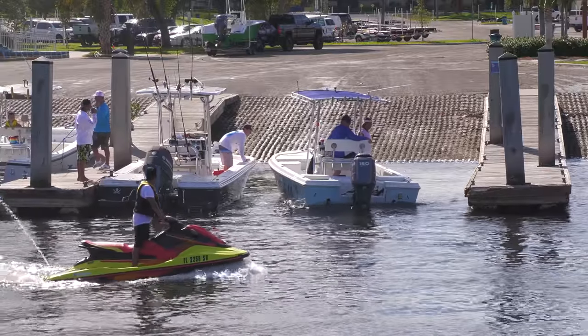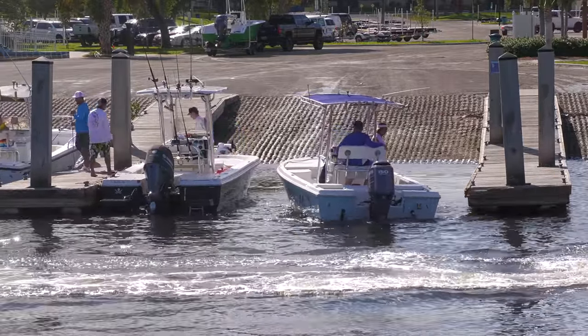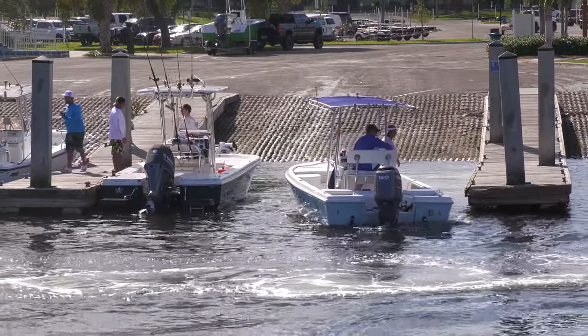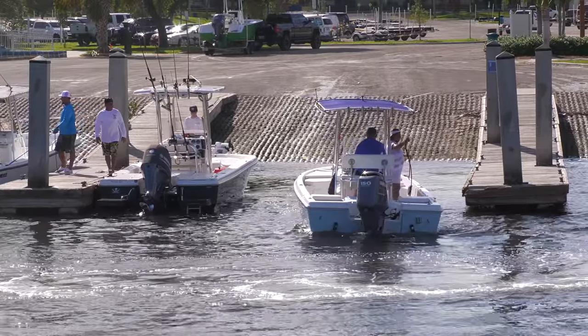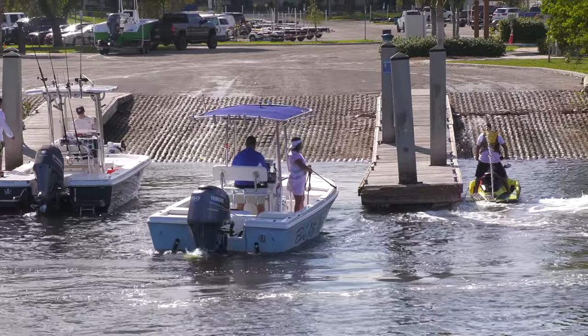Our crew is going to do their best to try and get this one back over to the dock. This is a difficult spot, though, when you're trying to back up into this again. The current's already kind of pushing them off a little bit. They'll probably have to reset this up, but it looks like he's going to get a good angle right here.